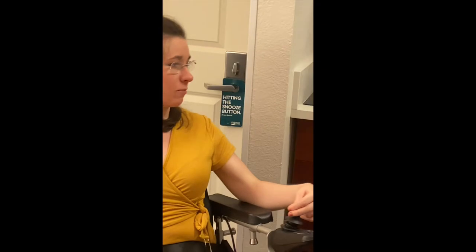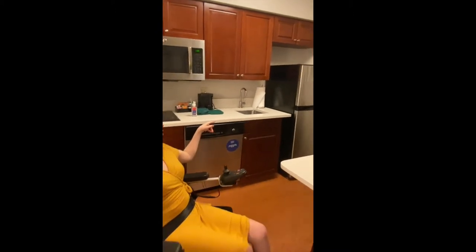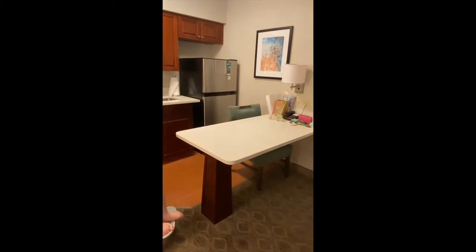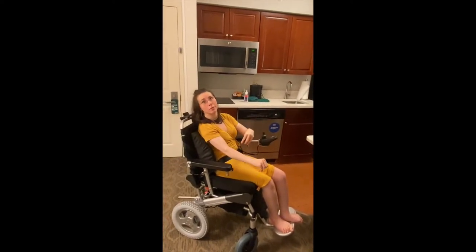Hi guys, we're back. We're in my hotel room and we're staying at the Homewood Suites in Brentwood, Tennessee. And we're gonna show you my hotel room that is accessible, as they call it. So this is when you first walk in, this is pretty much what you will see. You get like a kitchen nook and little living area, which is nice for people that are sleeping, so that people can have two different areas to go.